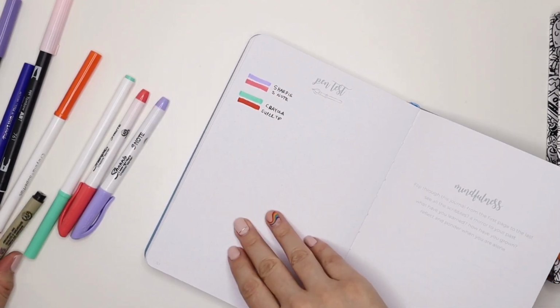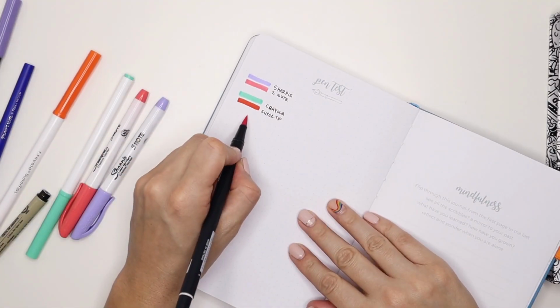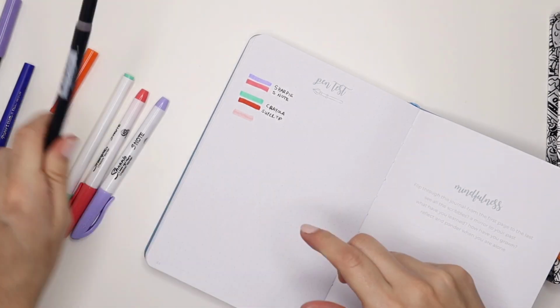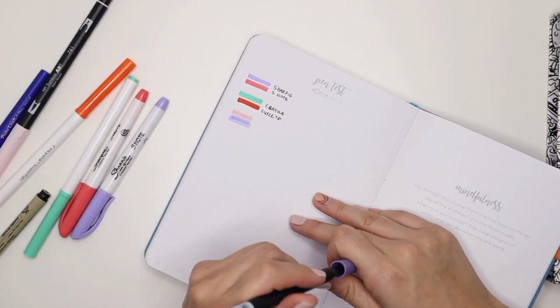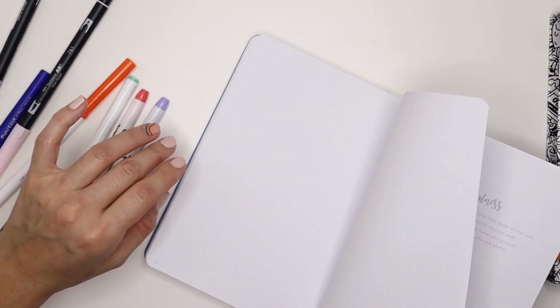Okay, now we're going to try out the Tombow, and these ones are water-based. I love how the colors pop on this page too. It's a really vibrant white, and there's no bleed through. Okay, I'm loving this, guys.